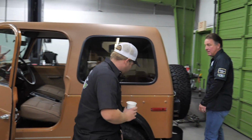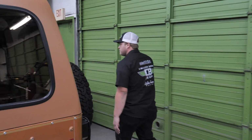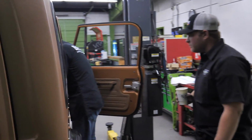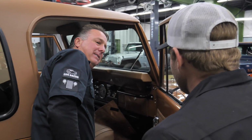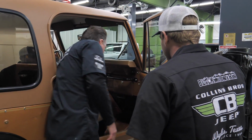Drives good too. Does it drive good? You driven it? Now, what I saw the other day, and I don't know if you noticed this when we were cleaning it, the floors in this Jeep were just nuts. Look at the floor, how nice that floor is. Oh, wow. Isn't that crazy? It's almost never that clean. So we brought this in out of California. Super nice Jeep.